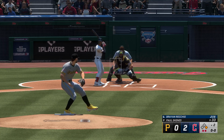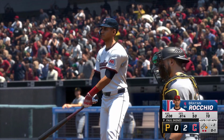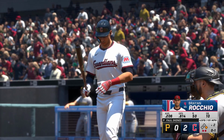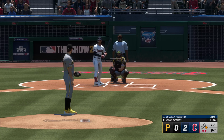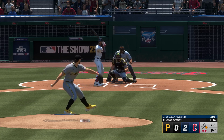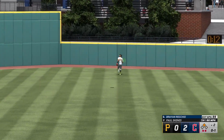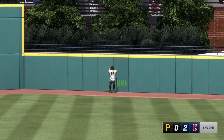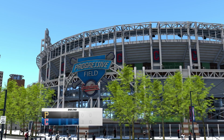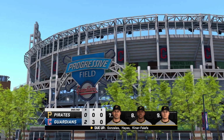2 outs, runner at first. Here's Brian Rocchio. Fastball for a strike. Two outs. Swing and a ball driven out to center. Cruz going back. Pulls it in on the warning track. 2 runs, 3 hits, no errors, and 1 left. We played 2 full. It's the Guardians 2 and the Pirates nothing.